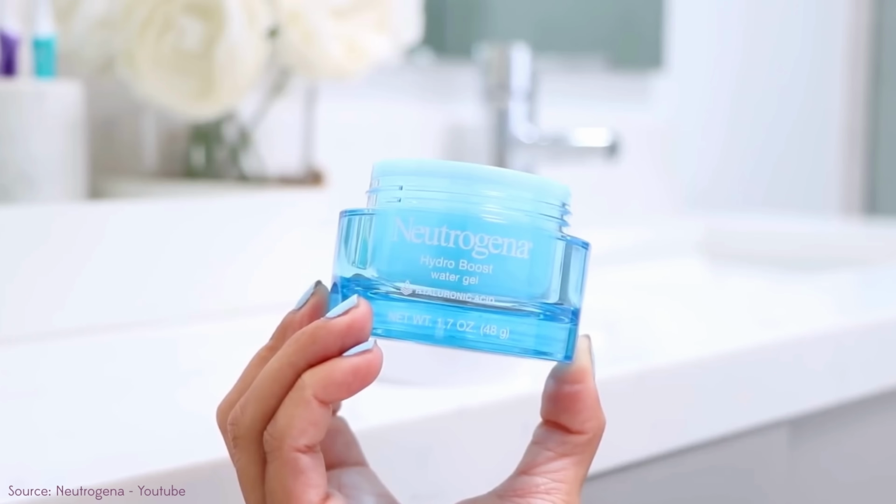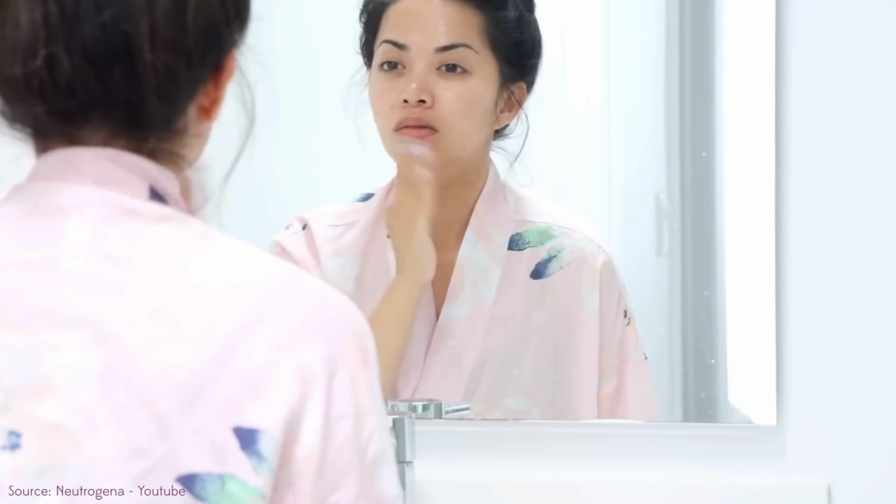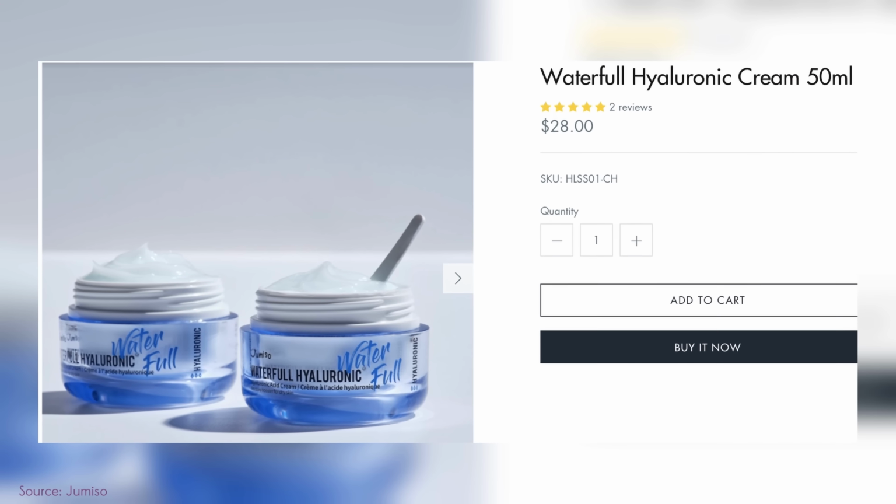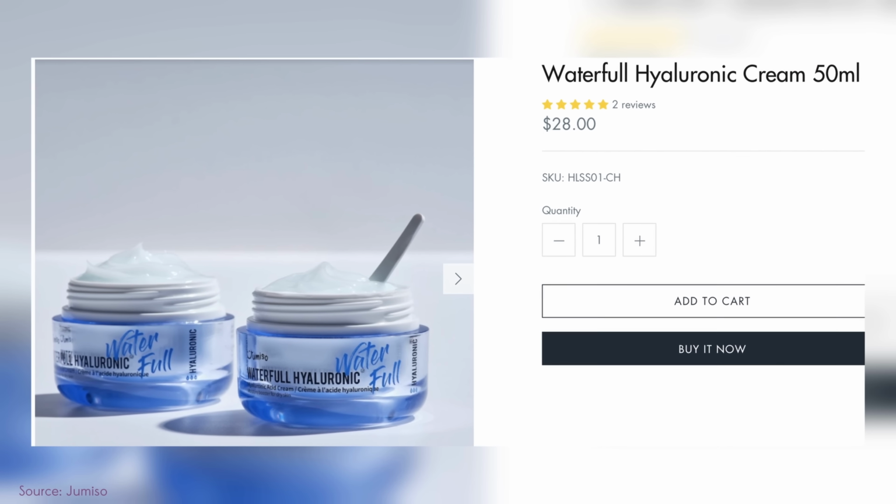Neutrogena is not one of my favorite brands, but knowing that that is a good product, I've always been trying to find dupes, and K-Beauty has pulled through. This is from Jumiso, and while it's not the best of the best, this is one of the coolest, jelliest textures that has hyaluronic acid. This is the Waterfull Hyaluronic Acid Cream, and this is so lovely.